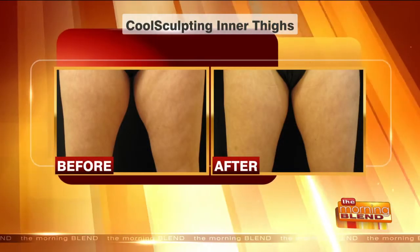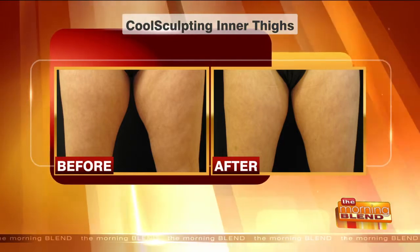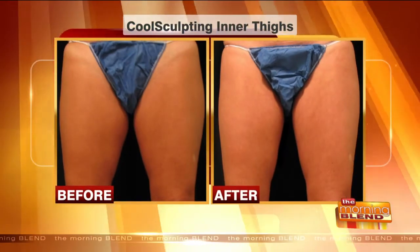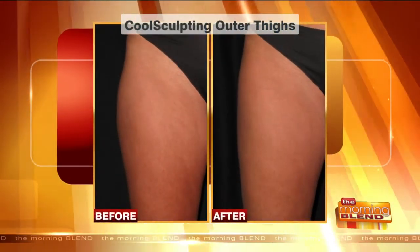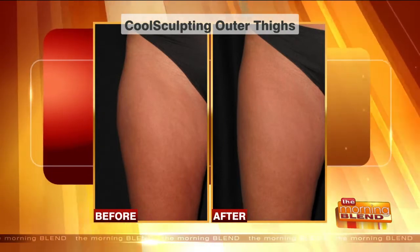That's right. So many people don't like the fact that their thighs touch, or that they have saddlebags, or that they have fat around their knees. And CoolSculpting can be used on any of these different areas to reduce the fat. So, for instance, here's inner thighs, and usually one treatment may give you a nice result, 2 treatments even more. Again, inner thigh result looks great. Then we can also do the saddlebags and reduce that little bulge that people have on the outside just to make them feel better about how their legs look.